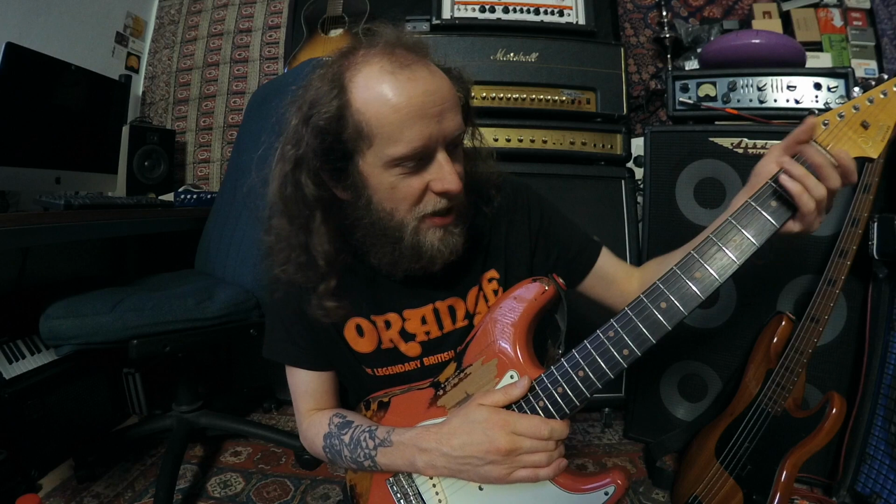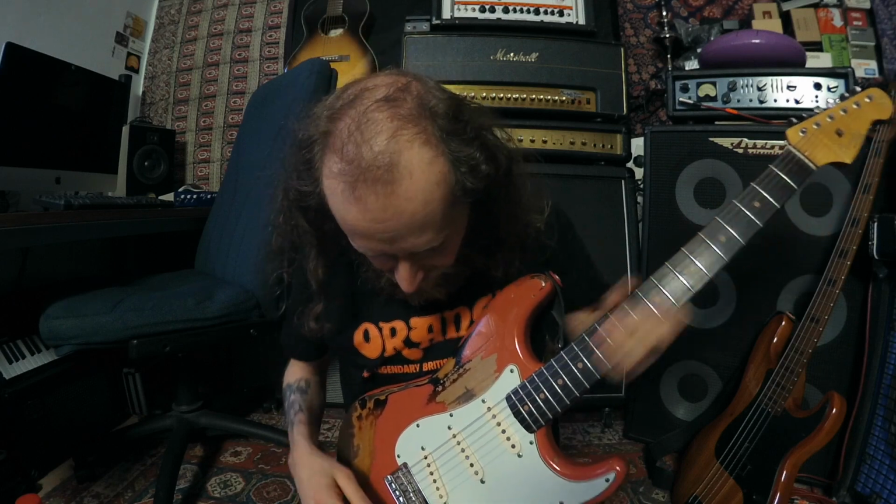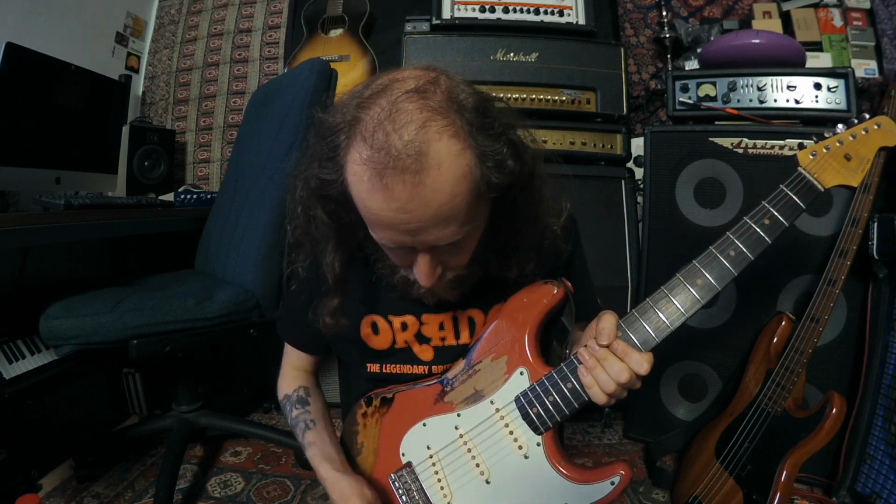Like my 62 Freeway Selector, Nick's pickups, usual warrant. It's a hardtail as well, which I love. Initially when I requested it to be a hardtail from Nick, I thought, oh, it'd be good for alternate tunings, and that's all I'll use it for. And when it came, it was just so much more than just that. It's an everything guitar, this one.